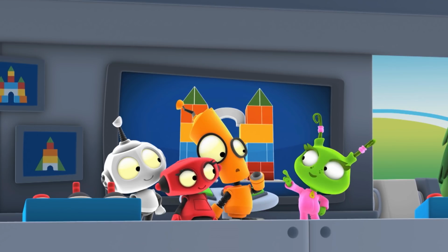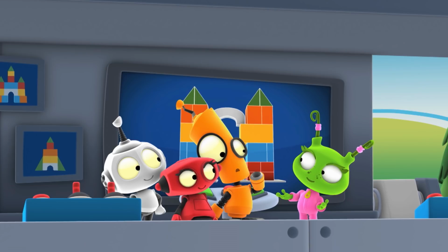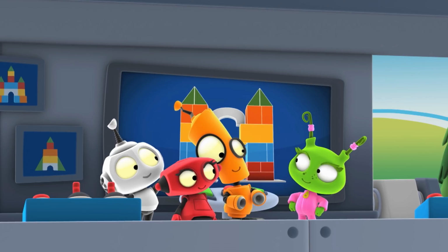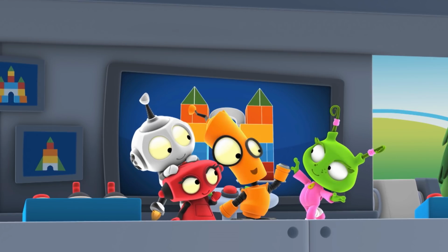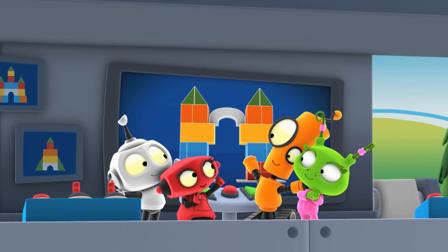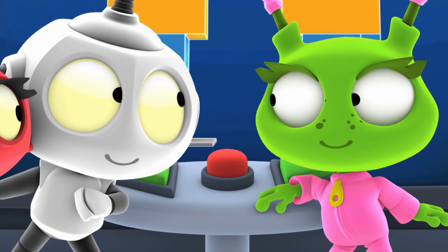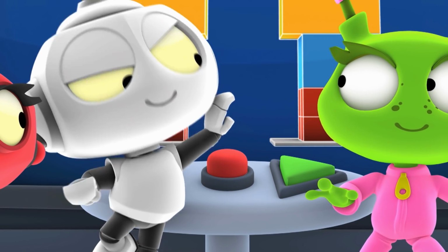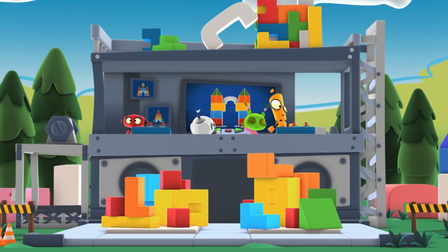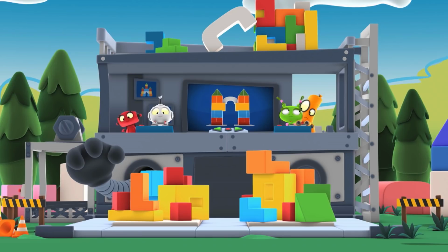Hey, I have an idea. Let's split into teams and see who can build their tower the fastest. And the strongest. Yeah! TK's on my team. I'm with Orbit! Woohoo! Yay! Let's do it! Ready? Steady? Build!